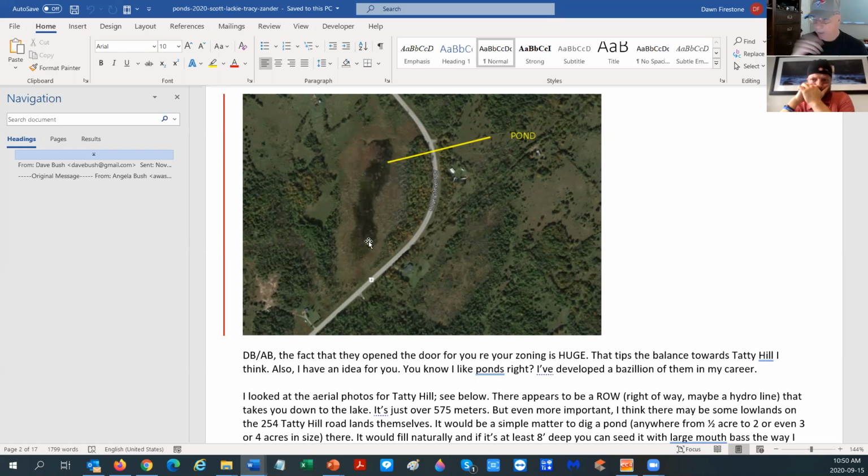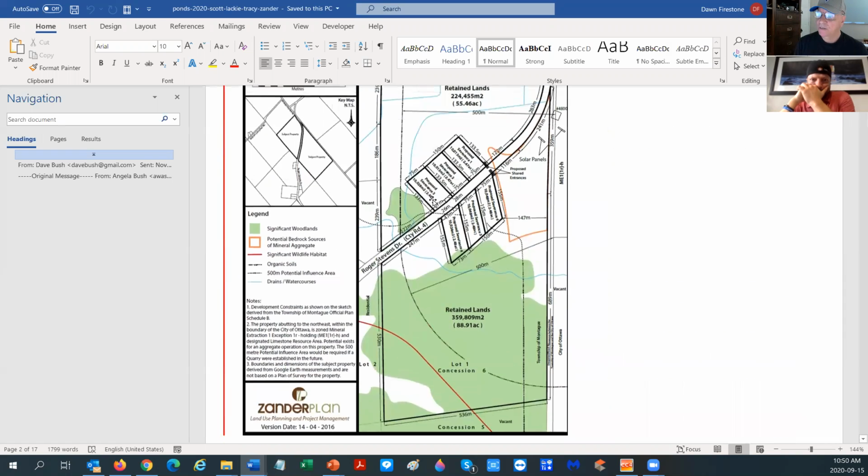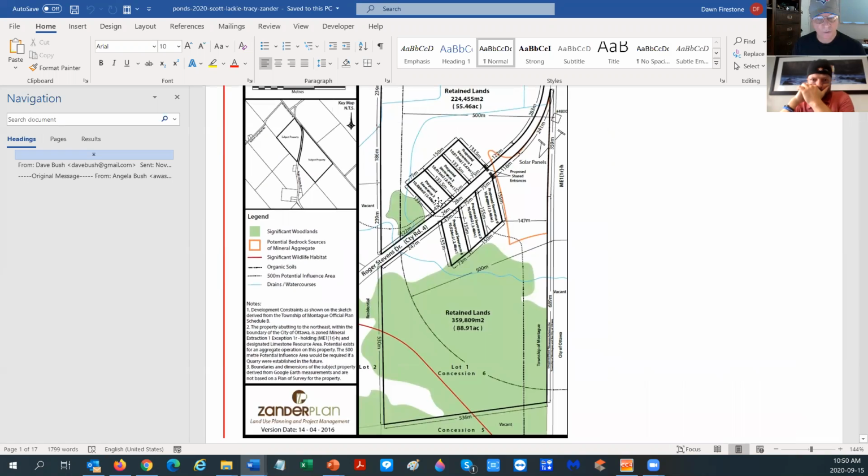At that time, it would be more expensive today, lots like this, 2 to 3 acre rural lots, would sell for about $65,000 each. Today, it would probably be $165,000, $100,000 more. But what I suggested to him is we should experiment and see if we can dig some ponds that will sustain themselves.